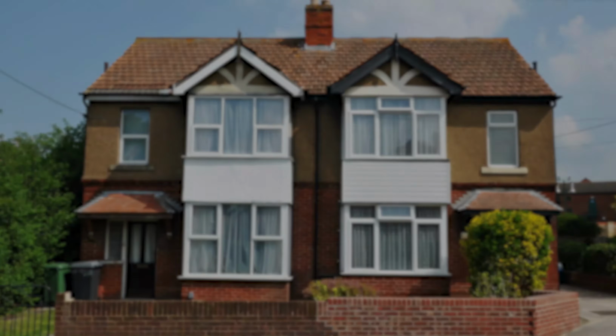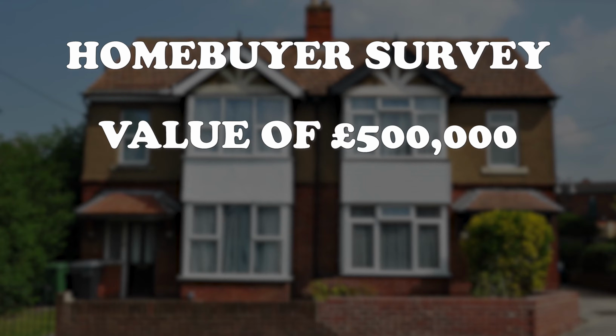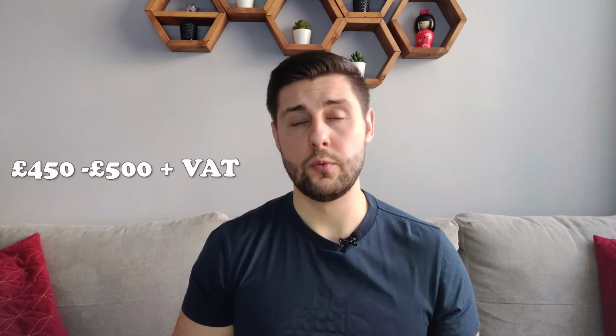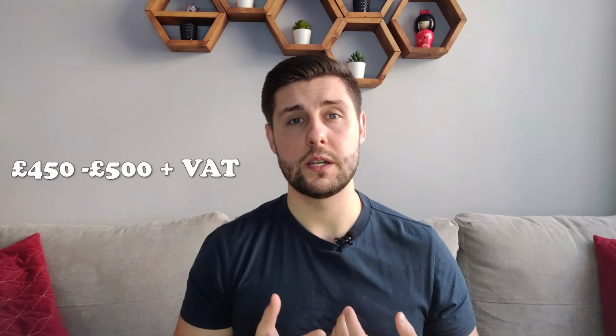Having done some research, I would say that a HomeBuyer Survey on a standard house worth £500,000 would be around £700 to £750 plus VAT. A HomeBuyer survey on a standard flat worth around £300,000 would be approximately between £450 and £500 plus VAT.